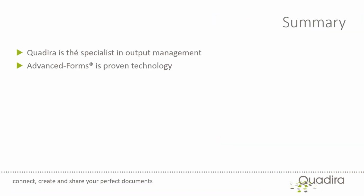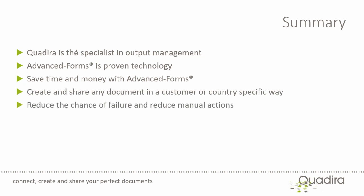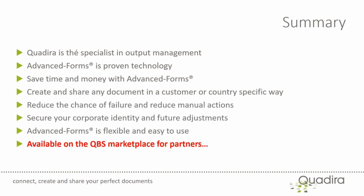So to give a short overview of our solution called Advanced Forms, Quadira is the specialist in output management. With a made in Holland product, our Advanced Forms, we are fully in control of the development of our product. Advanced Forms is described by Microsoft and many end users, customers and partners as a proven technology. With Advanced Forms, you are fully in control to create and share your documents to any customers, even in specific ways. And Advanced Forms is flexible and easy to use.